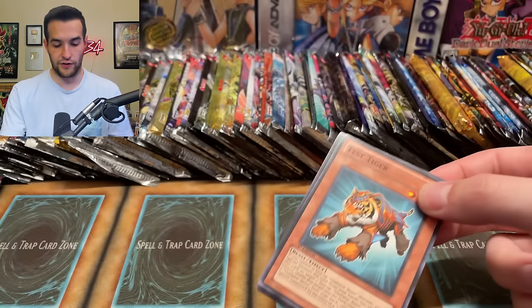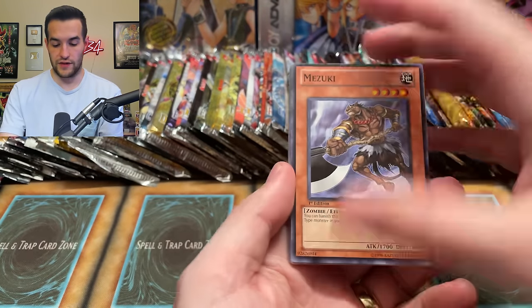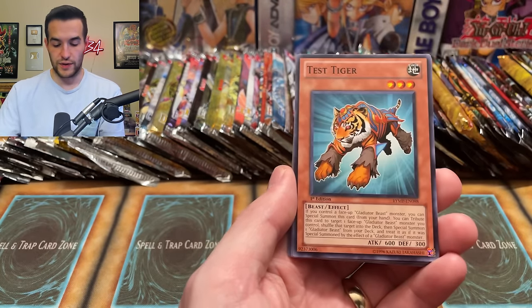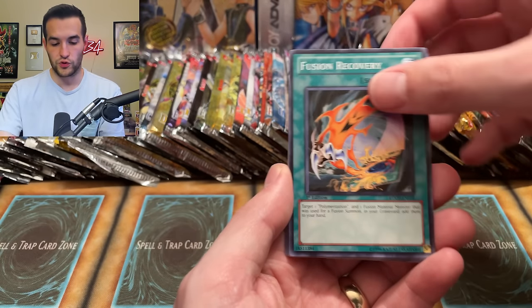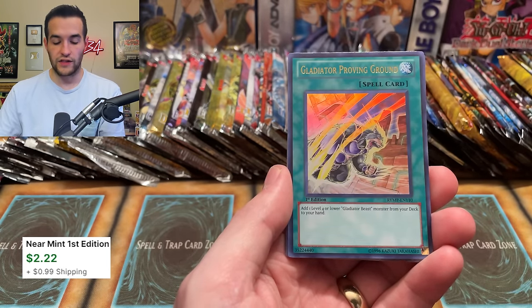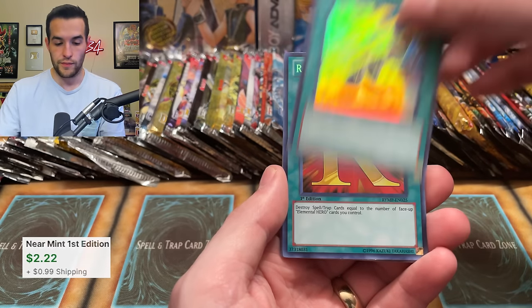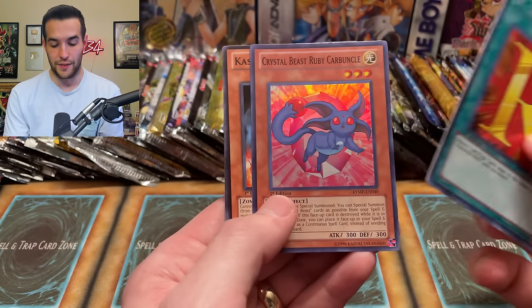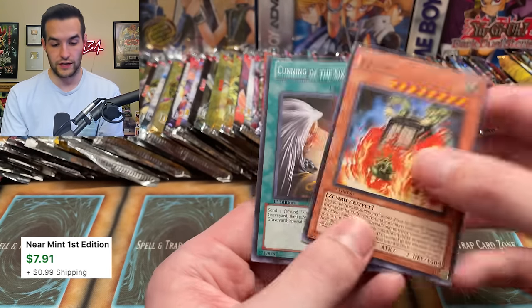We have a Test Tiger at the front. Let's do this, make it more interesting. We have the Mizuki, pretty cool zombie card. We got the Gallus Star Beast. Ruxin Special Pass, that Test Tiger we've already seen. The Fusion Recovery. Hero Mask, Yubel the Ultimate Nightmare as a rare, okay. Gladiator Proving Ground, pretty cool. Our Righteous Justice. If this was Emergency Call, it'd be a lot better. Ruby Carbuncle, I think, is a few bucks, so that's pretty decent.